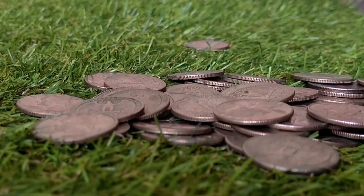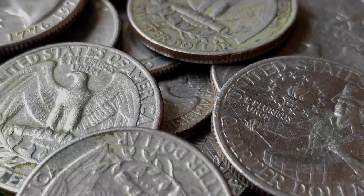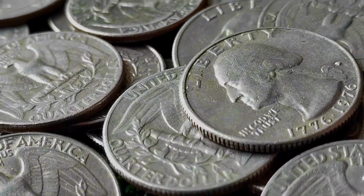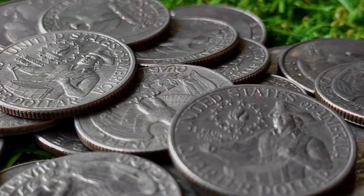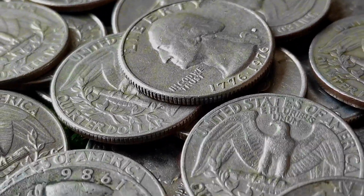How to identify these rare errors? If you want to find a valuable bicentennial quarter, you need to know what to look for. Here's a checklist. Use a 10x or 20x magnifying loupe to inspect doubling on lettering or the date. Look for misaligned or off-center strikes, and check planchet color and weight.